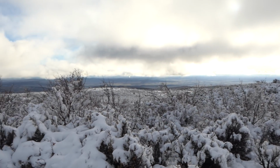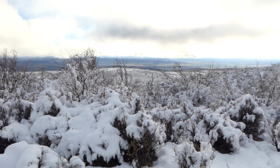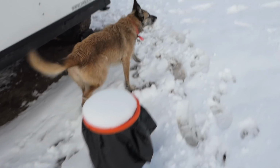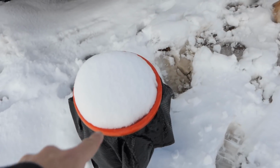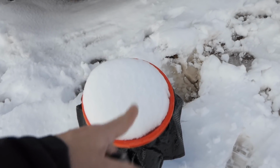Little girl. There she is. Let's make some oatmeal. Yes, I keep the bucket outside. There's something refreshing in it being out here.